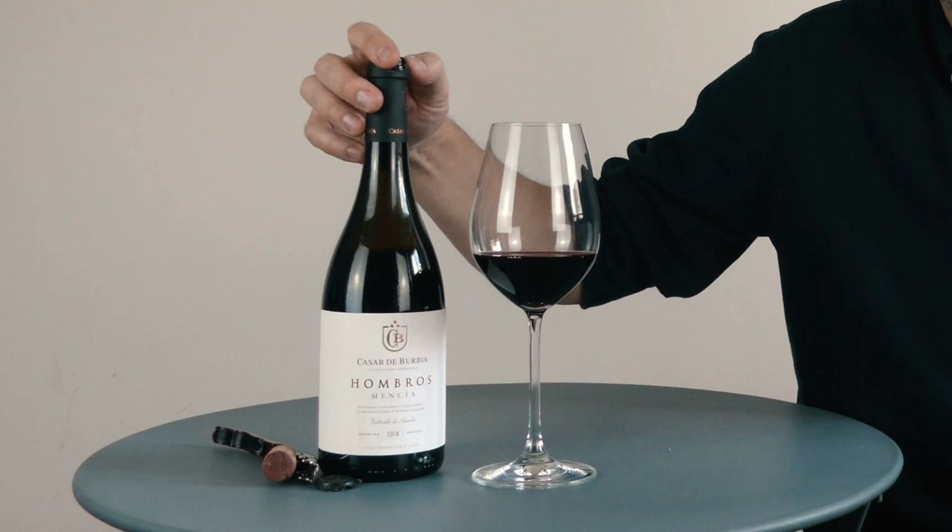We get a bit more altitude, and altitude's a good thing because with climate change and average temperatures going up, altitude gives us lower temperatures and more freshness in the fruit, which helps to get more complex wines and more acidity in the wines, which is a good thing.